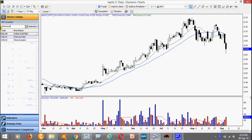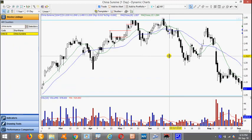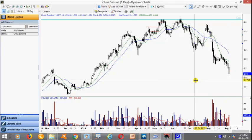Likewise, China Sunsine. Successive lows. Again here, we like to ride on this momentum. Look for a throwback here and we look for setups to short.